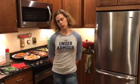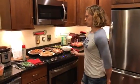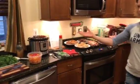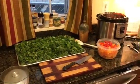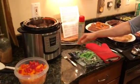And instead of posting pictures today, I thought I would give you a view of what my kitchen looks like in the middle of food prep. So if you could just pan around here. I like to use as many different appliances as I can. I like to roast vegetables in the oven. I do steam and bag in the microwave.